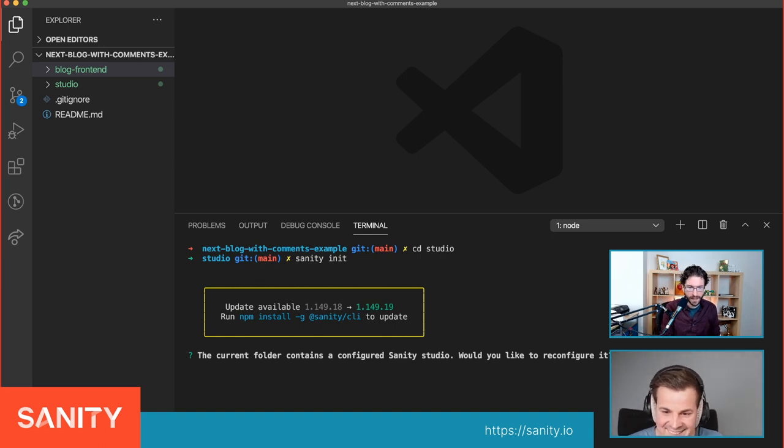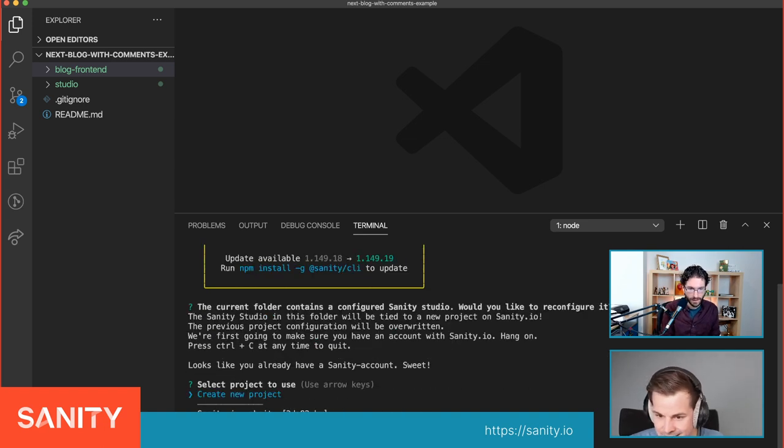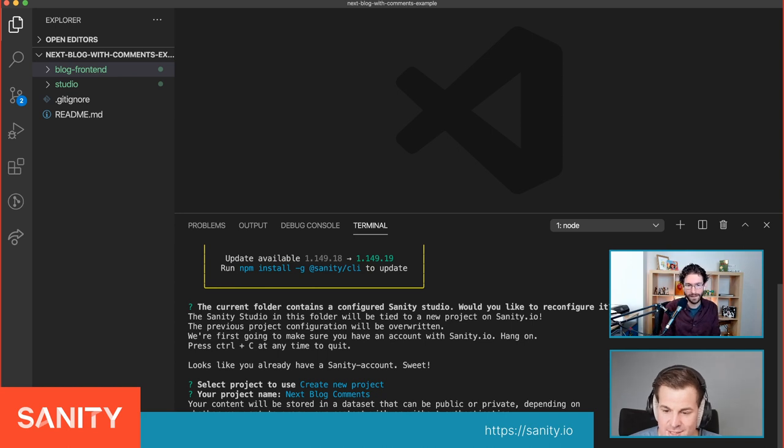Let's see. Current folder contains a configured Sanity Studio. Would you like to reconfigure it? Yes. All right. And I assume we're going to create a new project and not one of my random projects that I'm working on. Let's call this Next Blog Comments. It'll be stored in a dataset. Default dataset configuration, yeah, let's do production.